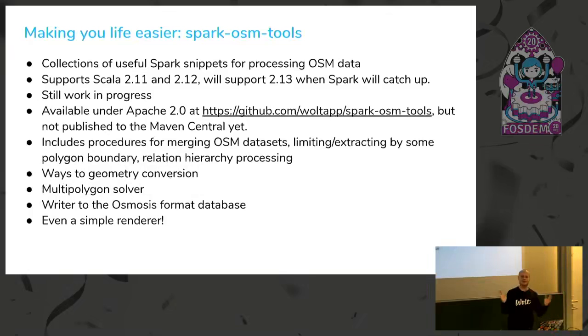And some simple procedures like I would like to limit my data frame to some polygon. I would like to find geometry for some ways. I would like to resolve some multi-polygons. Export to Osmosis database. Actually, I used it just for debugging. It's not that useful. And I even made a simple renderer in a Spark SQL language. That's funny.